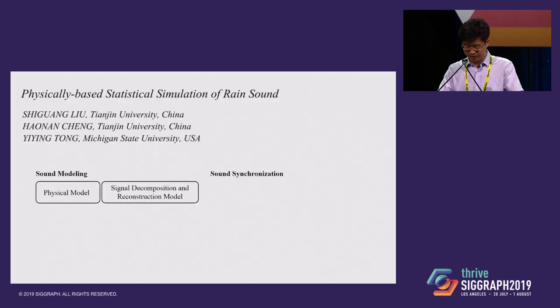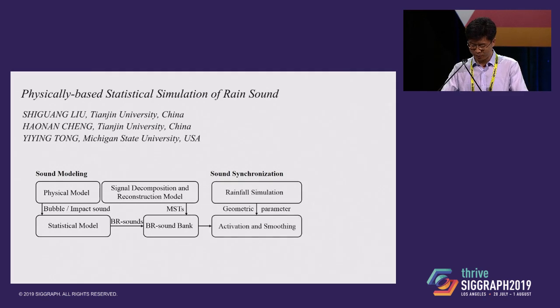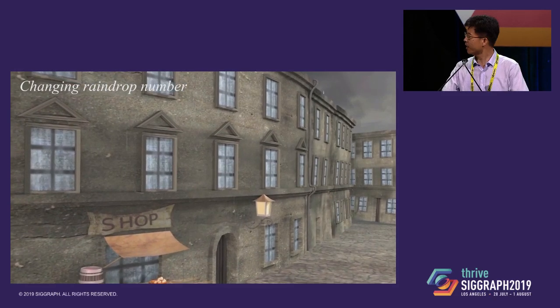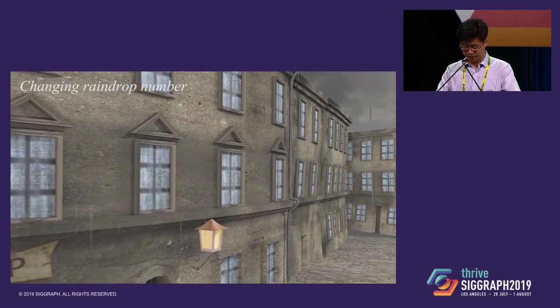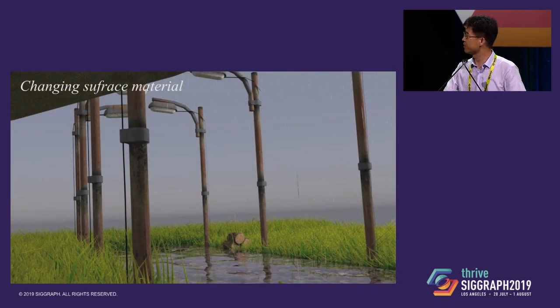We propose a new method for synthesizing sound, containing both sound modeling and sound synchronization, dropping pattern bubble resonance on per-commute kit. And then a BR sound bank is created. Here we show two results. In the first video, the ring number is changing. And here the material is changing.